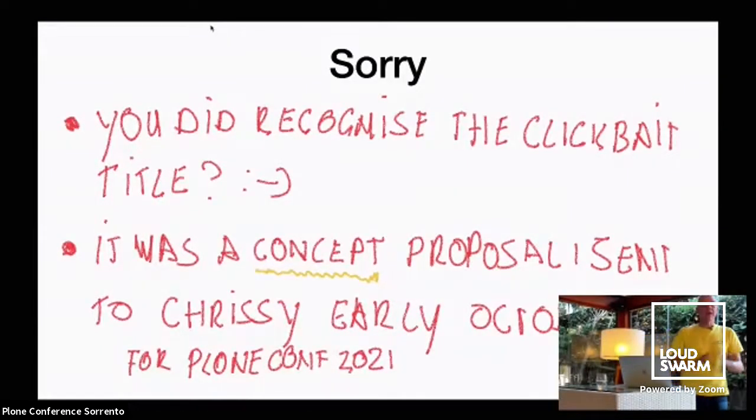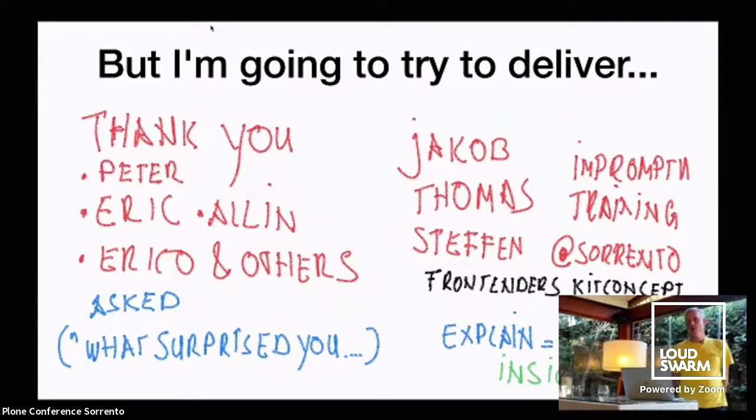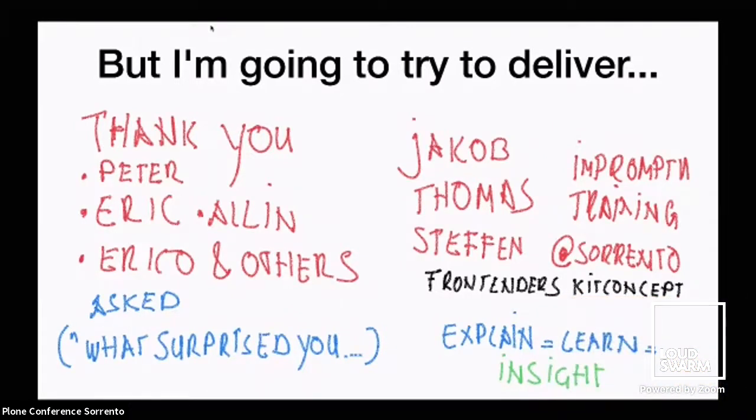So I am still going to try to deliver on my promise. I did some interviews here in Sorrento. I asked some people, okay, when you first started developing with Zope, with Plone, what were the things that surprised you, that made you wonder, like, huh? This is completely different from any other system I know.